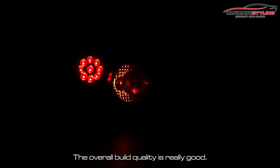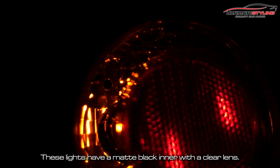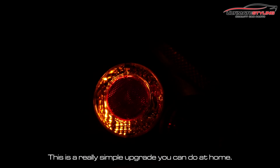The overall build quality is really good. These lights have a matte black inner with a clear lens. This rear light set is fully E-marked, road legal and MOT compliant. This is a really simple upgrade you can do at home.